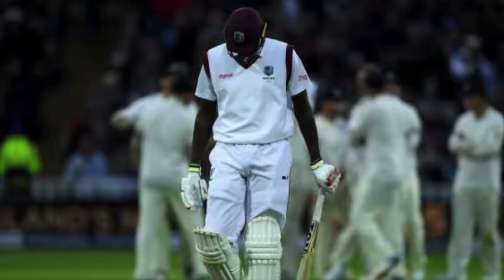I look at Alzarri Joseph, he physically has all the attributes, but I really hope he can perhaps develop maybe 5 kilometers extra pace. I feel like he could be a little bit quicker, and that would probably help him just push into the 135, 140 range. I think that would certainly help him a little bit. But first and foremost, he has to get his control right.